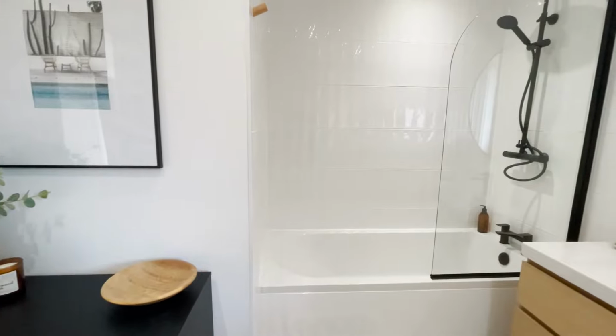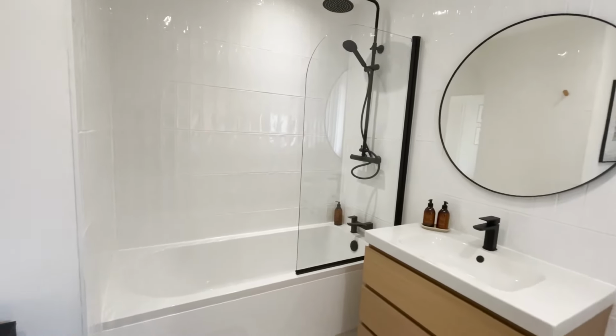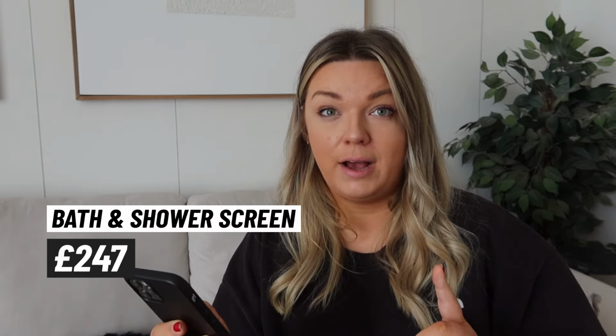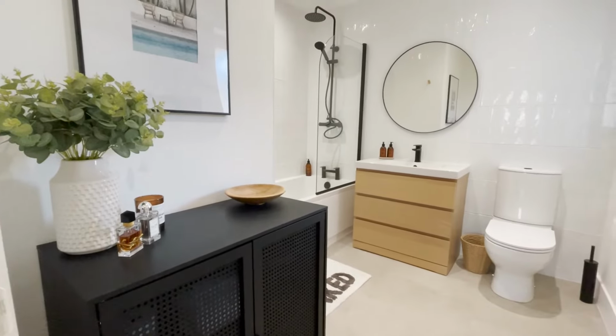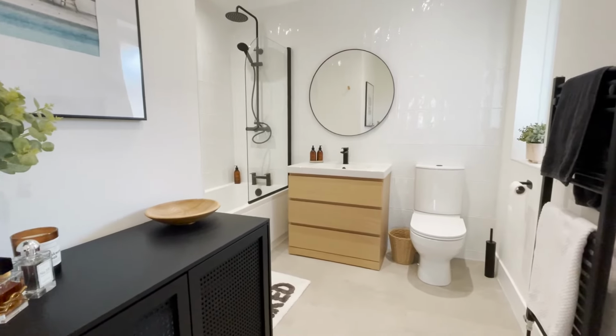Next up, the bath and the shower screen. We got both of these in a little package deal from Victoria Plum. That was £247 for the bath and the shower screen. Like I said before, there were some cheaper options, but I love the round shape of the bath. I think it looks really nice. And for the shower screen, we wanted the black accent on it, but I didn't want a fully framed in shower screen. I liked that curve. I felt like it softened the look of it. It was still a really good option, but you could definitely get it a little bit cheaper, though maybe you would have to go for the chrome finish instead.